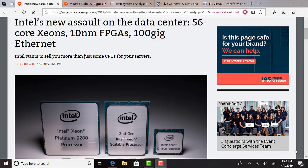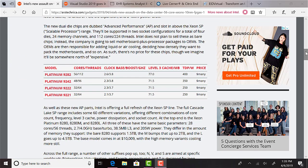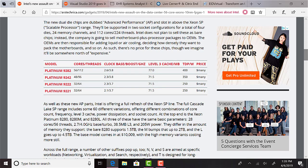This week, Intel launched a range of new products. According to Ars Technica, the star of the show is the new Cascade Lake Xeons. The new Xeon Platinum 9200 range will spec out with pairs of 256 core dies with up to 112 threads. There's a base frequency of 2.6 GHz and a 3.8 GHz turbo, 77 megabytes of level 3 cache, 40 lanes of PCIe 3.0 expansion, and a 400 watt power draw.